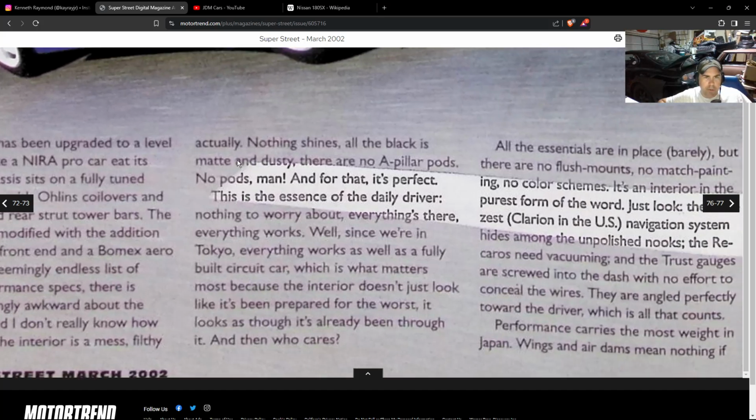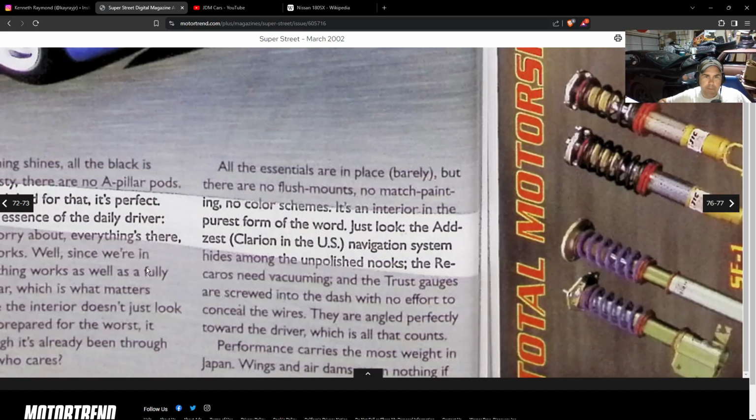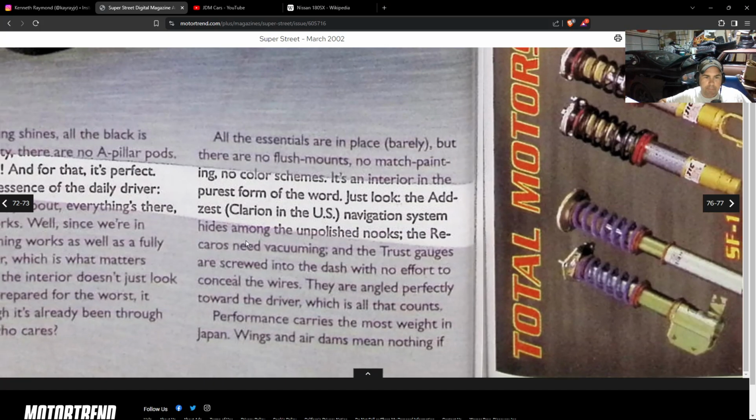Let's see here. This guy did not put any gauge pods in his car. A lot of people were putting those gauge pods everywhere, you know, the single, dual, or the triple ones on their A pillars and things like that. Because it was in Fast and Furious, it was on there, right? What else do we got?